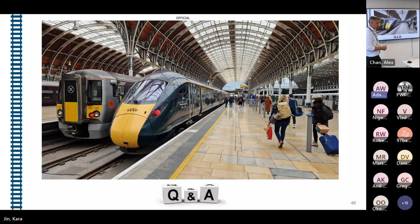Yeah, that harks back to the original plans when I joined Network Rail, because if I recall, the plan was to use the old Brunel platforms once the panel had gone. That's right. Yeah, that's right.